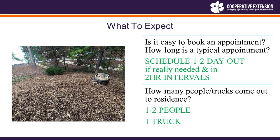We know guys and girls have emergency situations that come up. We try to allow slots for that. We can get to people most of the time in 1 to 2 days, if not the same day.